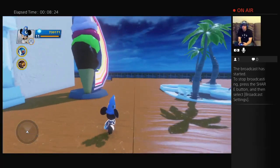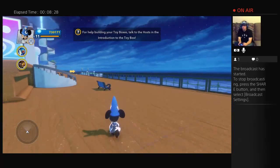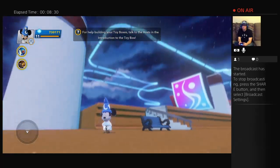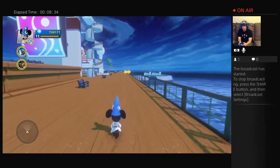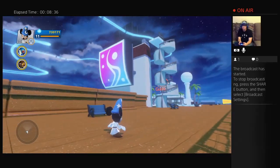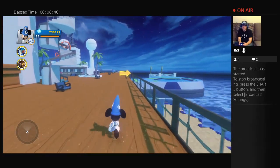Alright, I'm going to assume that you can't go inside the ship. So we're gonna start to explore the island now. It really is an impressive build. I would go do that other water slide, but it is too much trouble for me to get up there in the first place.